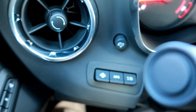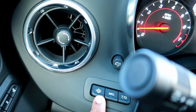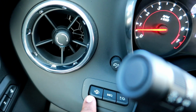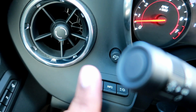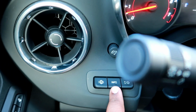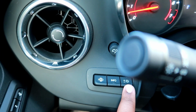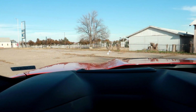Moving on to over here, you have your heads-up display. If you guys haven't seen yet, I haven't showed you, this car does have a heads-up display. So you've got your HUD there. Basically, it moves the actual display up or down. This is your info, what you want to display on there, and this is the brightness of it. So hopefully you guys can pick this up on the camera.